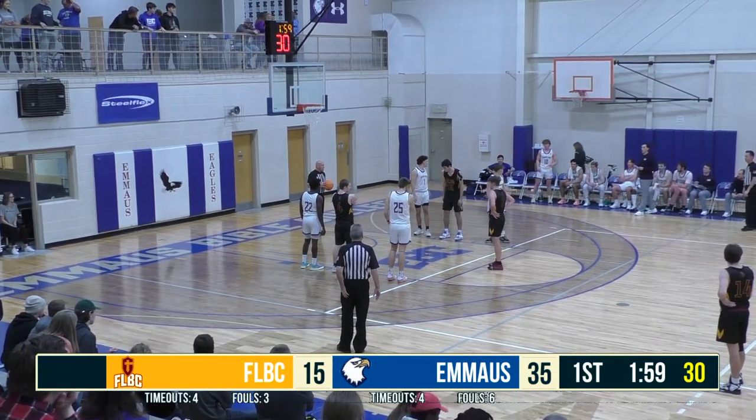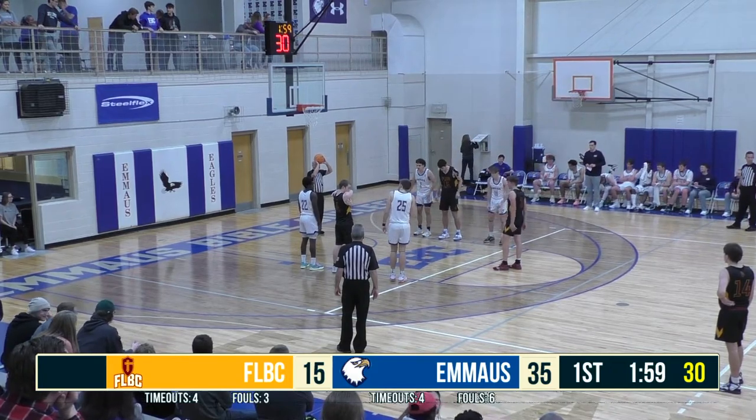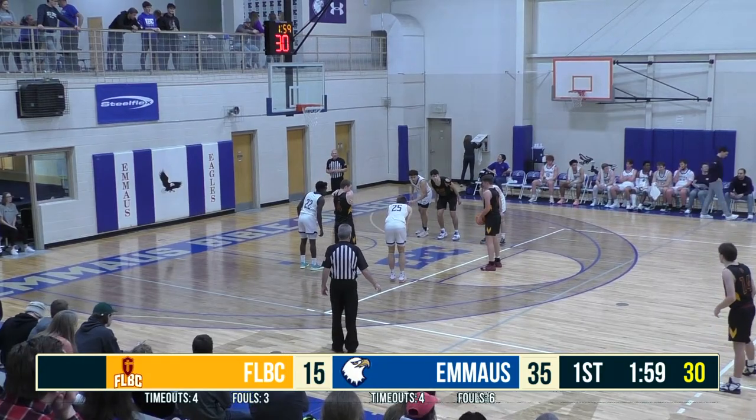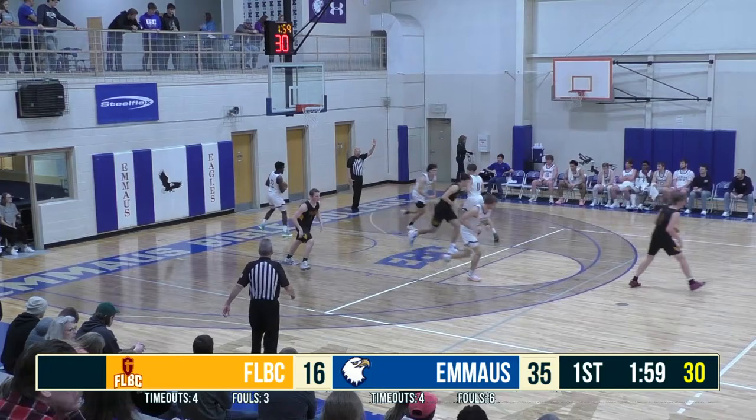Marr back in, Harper, Zach Scholl, Tyler Casey, and Joshua Stewart on the court for the Eagles. Makes the second.